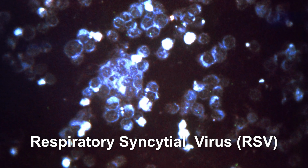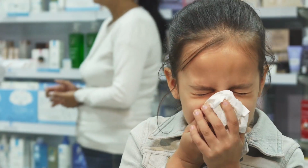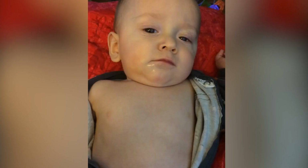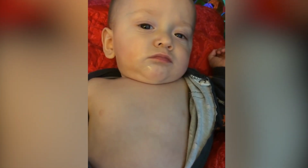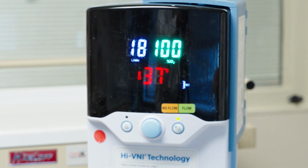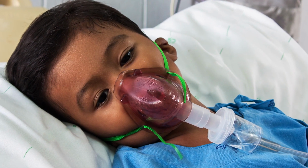Respiratory syncytial virus, or RSV, is a common respiratory virus that usually causes mild cold-like symptoms, but it can cause much more serious symptoms in young children, leading to hospitalization. So they are breathing fast, they are breathing hard. Usually they need something called high-flow nasal cannula, which delivers humidified high flow through their nose to help relieve some of their work of breathing. Some of them need BiPAP, which is a mask that will cover their whole face, and some of them actually need to be intubated with a breathing tube in for quite some time.